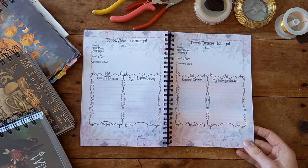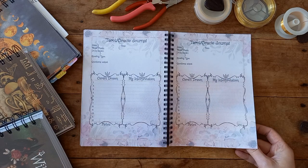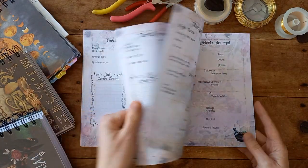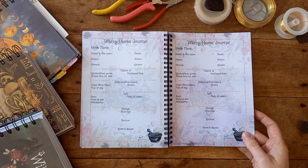We have a couple of pages for Tarot and Oracle Journal. And again, as you see, just a really lovely presentation. And the fact that it's spiral bound, of course, means you can turn it around.